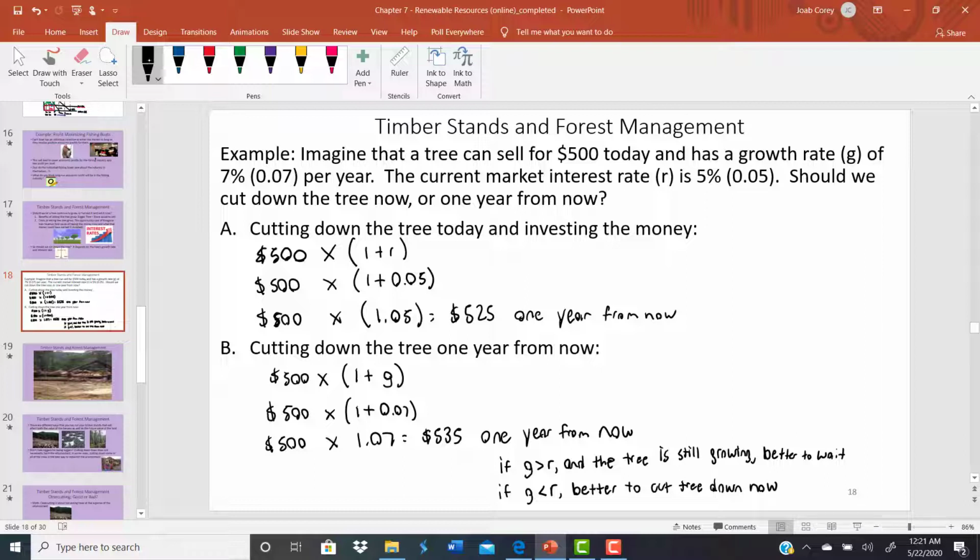So again, you want to look at the growth rate of the tree relative to the interest rate to make that decision about whether to cut it down or let it grow. Is kind of the idea.